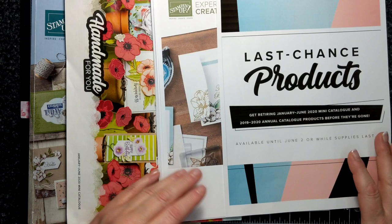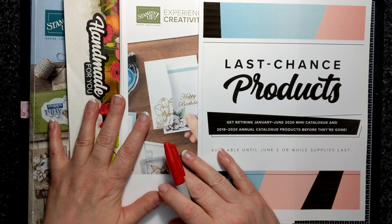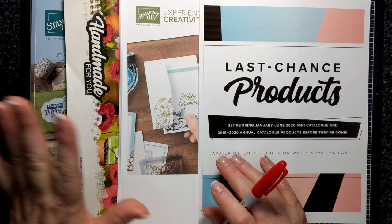So I have three publications and I'm going to go over very, very quickly with you what is going to be retired. I have my red little Sharpie and I will be marking. If you wanted to grab out your publications, you can do the same. If you're a Stampin' Up demonstrator, you will find the same information that I found on the Demonstrator website. You may not have known what this is.